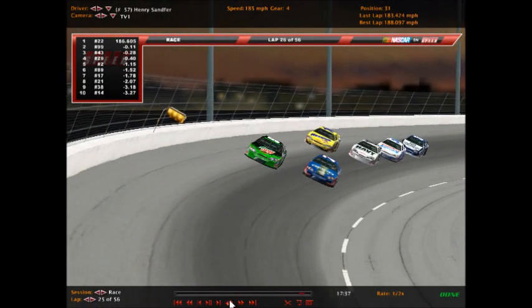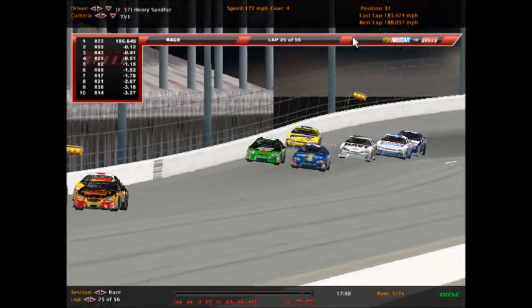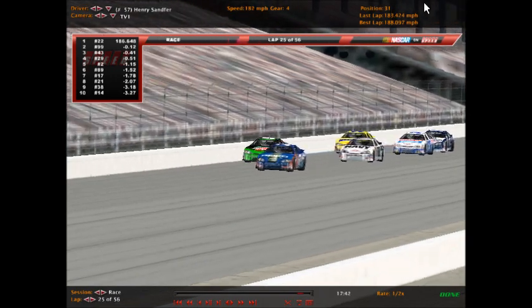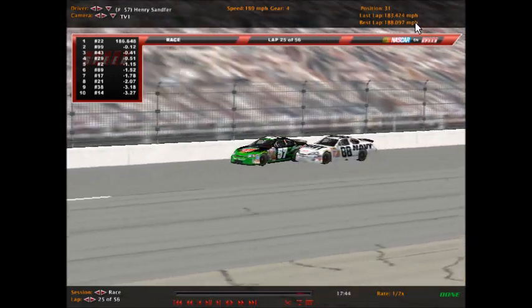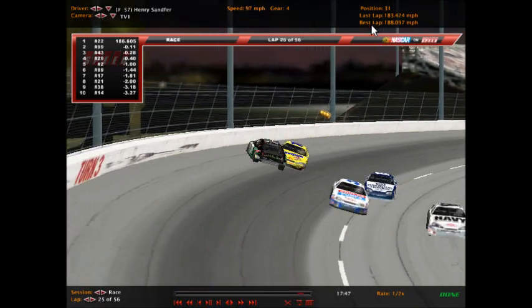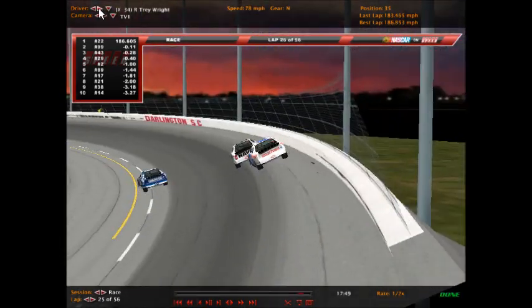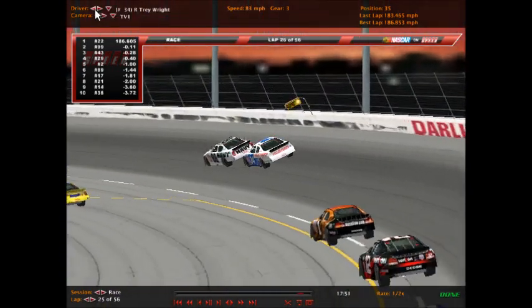Sanford was running 31st. He was on the outside of the 7 car of Zach Winkle. He avoids the wall right there, and then tries to clear the 88 car of Jay Jefferson, and then all of a sudden he gets turned by the 88 car. Sanford goes up the track right there into the wall. Simon Bloomfield gets into him. Meanwhile, Jefferson in the 88 car takes the nose off the 34 car of Trey Wright.